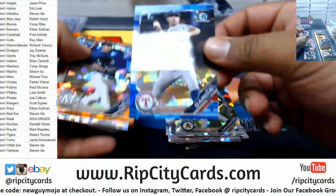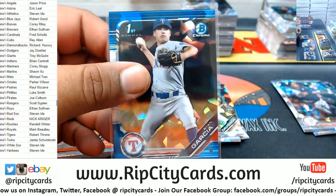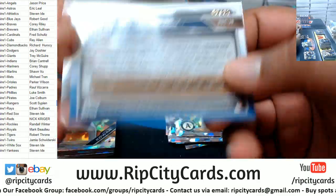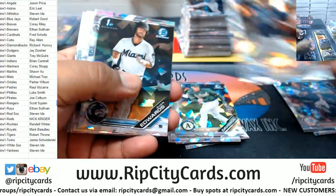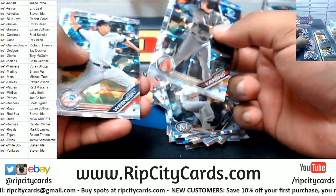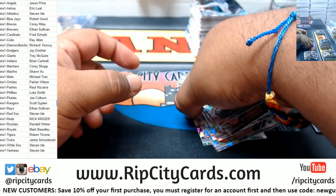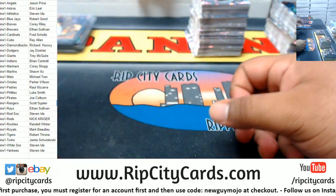Rushman first, Bowman in there. Ryan Garcia, Rangers. $10.99. Antoine Kelly, Brewers. $25. I am gonna need top loaders. All right, four boxes left.